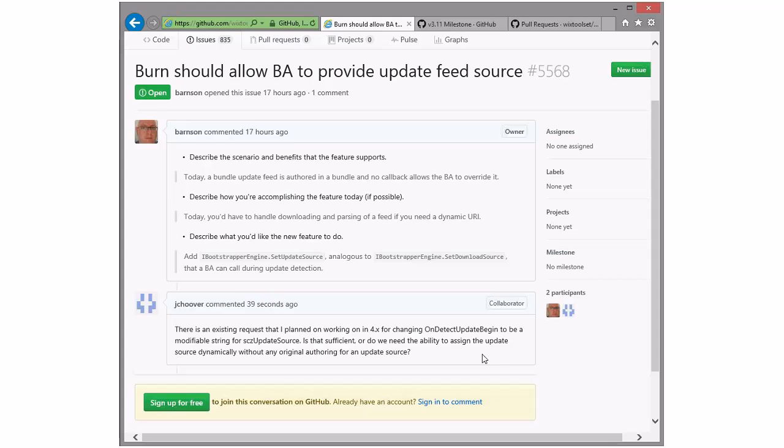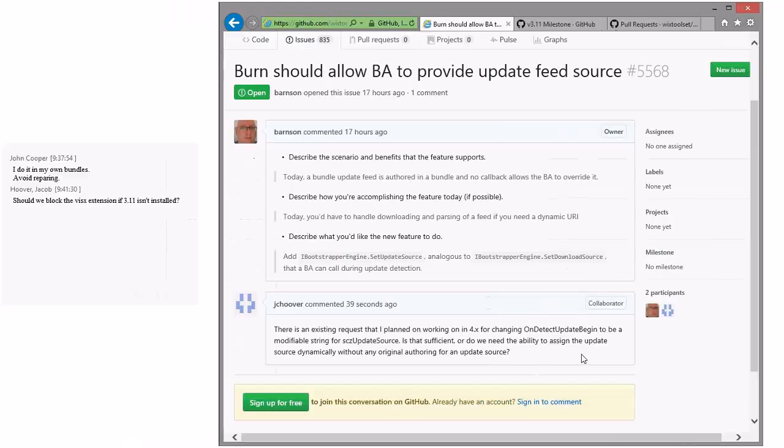So, no, I think the requirement here is that the BA can override the update source. That's the requirement. Like you can change the download source for a payload or a container. I'm fine if you have to put some source in there, but the thing is to be able to update it. So you could put foo in there or some other token. As long as you have the token, then you'll get this callback. If you don't have the token, then you don't get the callback. I think that's fine. That behavior is all right. The unfortunate behavior is that you can't change that URL.